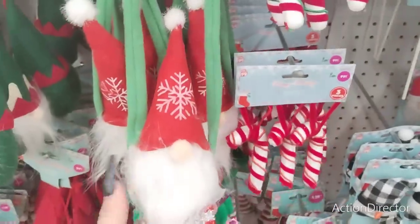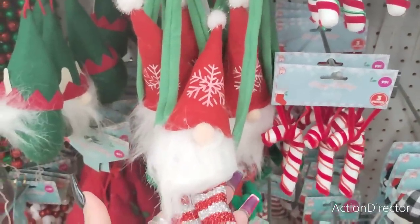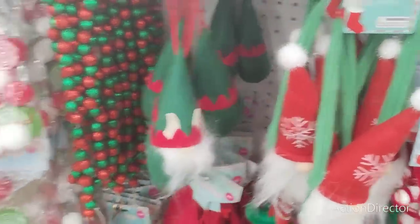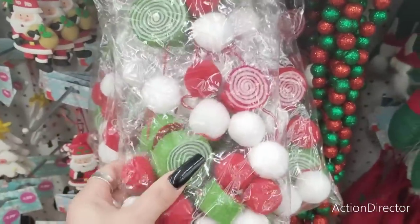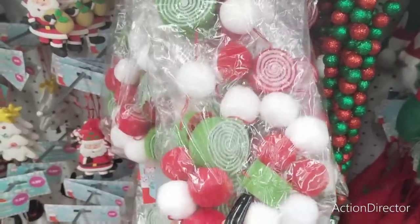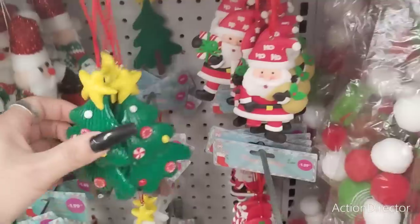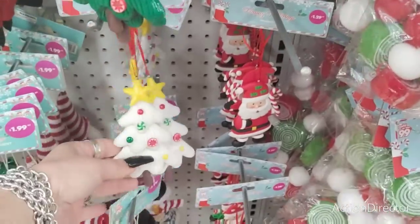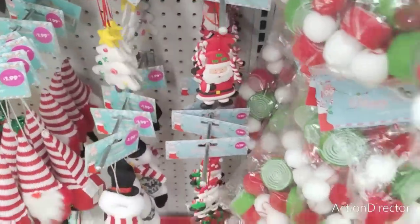They have the door hanger gnome, $1.49. This gnome is 99 cents, little reindeer. They also have Happy Holidays, $1.99 fabric garland. That's pretty cute. Ooh, look at you guys, we didn't see these. These are nice for 99 cents. The white tree as well. That's pretty cute. Not bad.